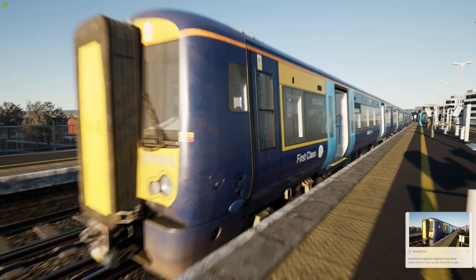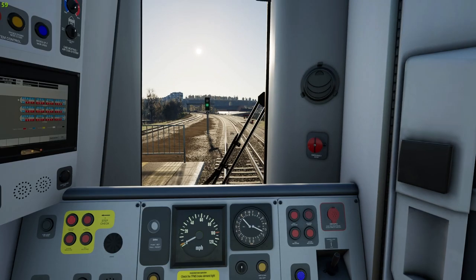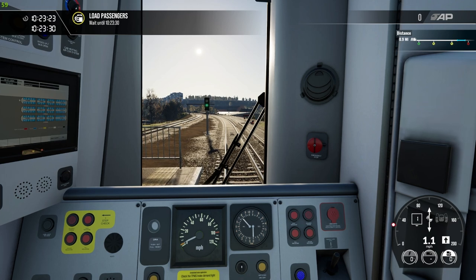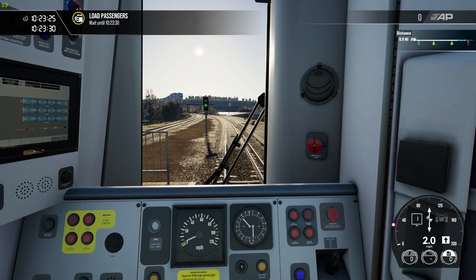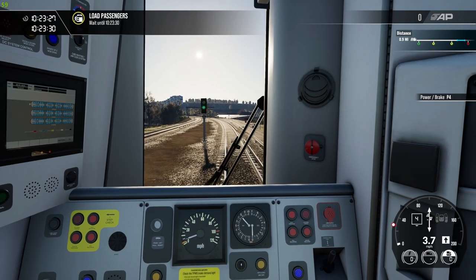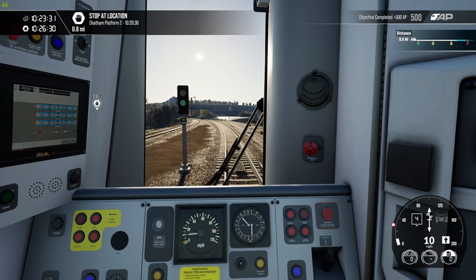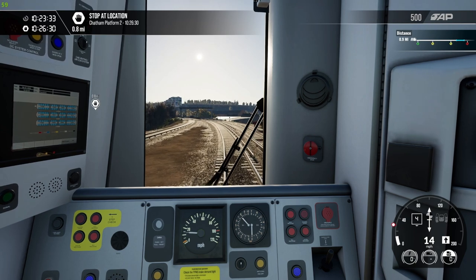And that's how you get a screenshot for a thumbnail. Right, we should go back, put everything up, passengers are done. We have 20 seconds. Come on. Want to get off early? Alright, we've got a green light, we can go. Pull up to full speed. And there we are, we're off to Chatham.